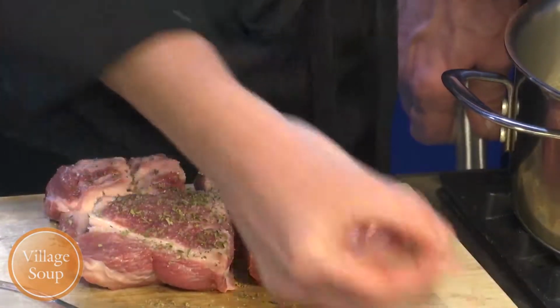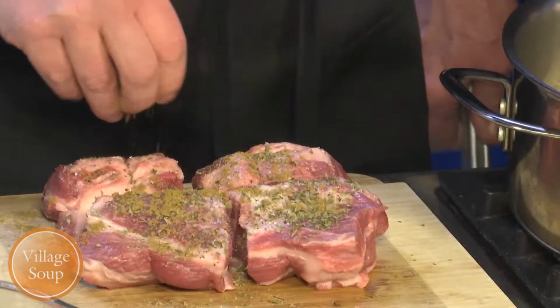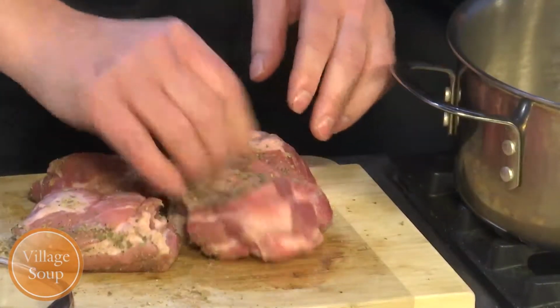I have a little bit of cumin here, and I like cumin, so I'm a little heavy-handed with it. But if you don't, just use a little bit. You don't need too much. And then I have a little bit of allspice. So you're essentially making a dry rub. I am. It's a dry rub, and it's dry. You got it, Carrie. All right, so I'm just going to turn this a little bit, really kind of press that in.